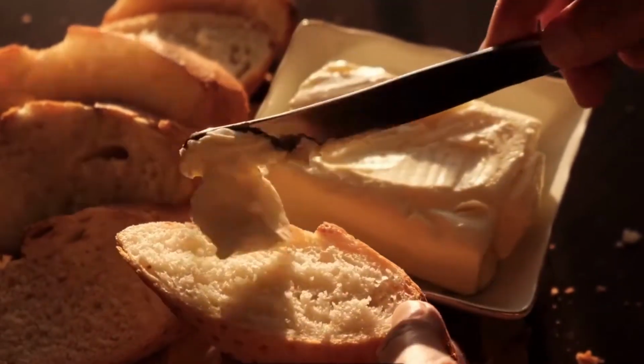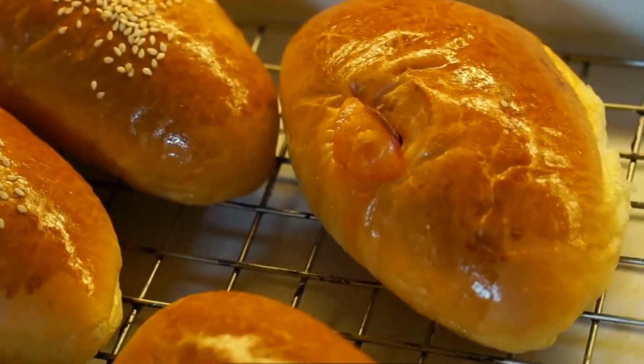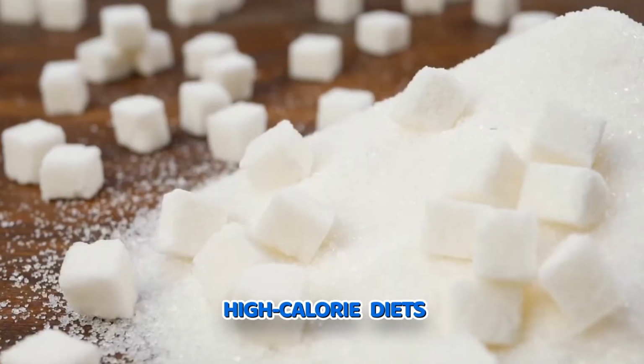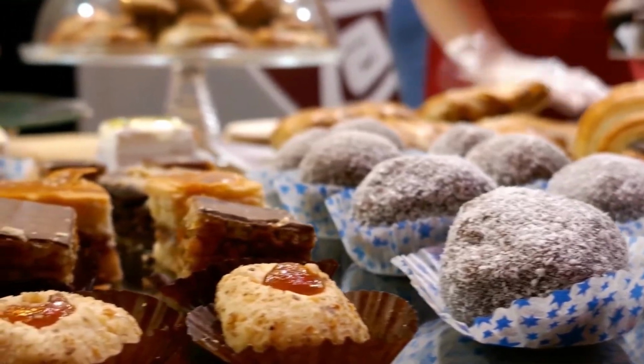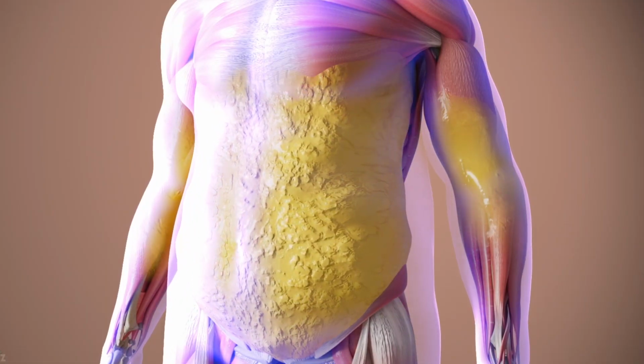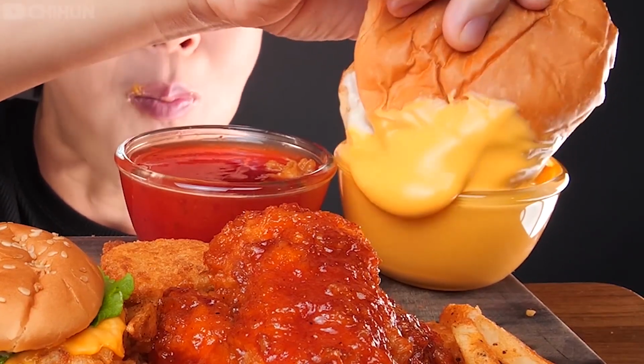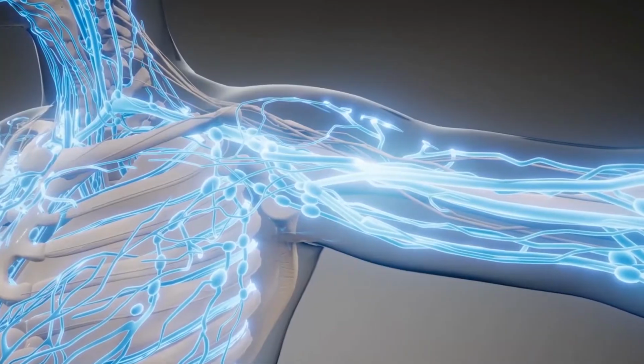This stored fat serves as a backup energy source, ready to be tapped into during times of low food intake or increased physical demand. However, when we consume more fats, especially from high-calorie diets, than the body requires, the excess is quickly stored as fat, contributing to weight gain. This is because the body is designed to hold on to extra energy to survive periods of scarcity, something our modern lifestyle rarely needs. As a result, consistently consuming more calories than the body needs leads to a surplus of stored fat, which accumulates over time.